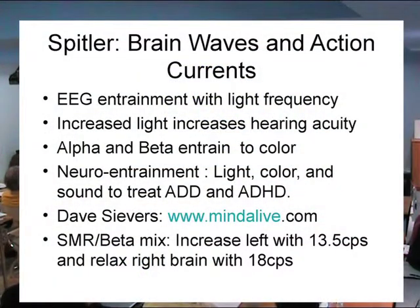So Spittler also talked about how light affects the EEG patterns, and by doing that you can increase a person's hearing. And a whole other field has grown up called neuro-entrainment, which I'm sure many of you know of or have heard of, that involves using light, color, and sound to treat attention deficit disorder and attention hyperactivity disorder. And one of the best sources for this is a man named Dave Sievers.